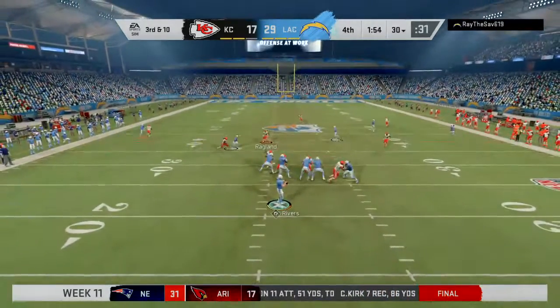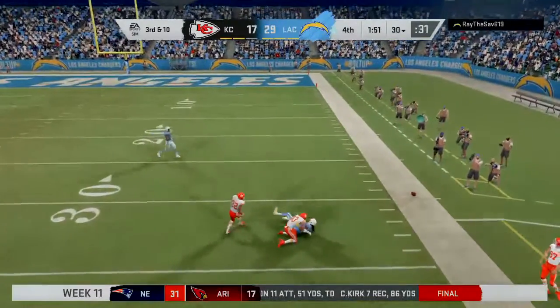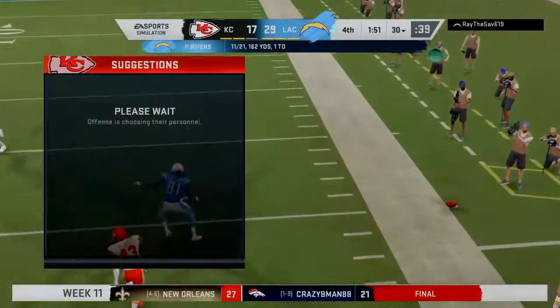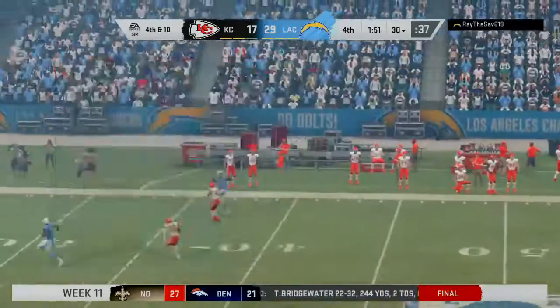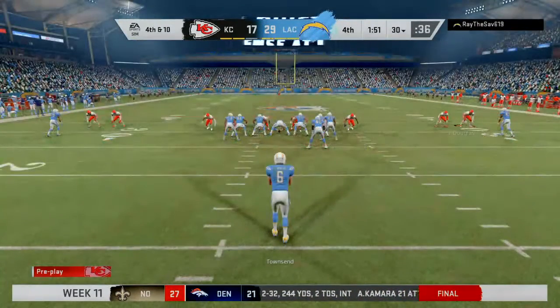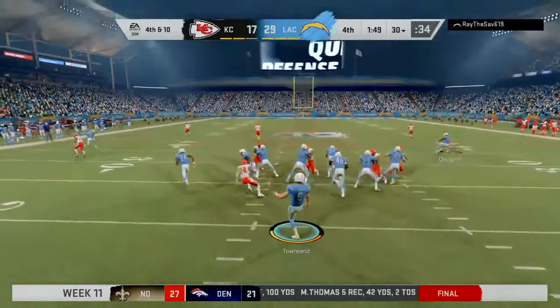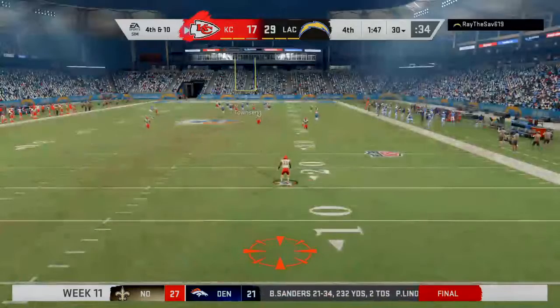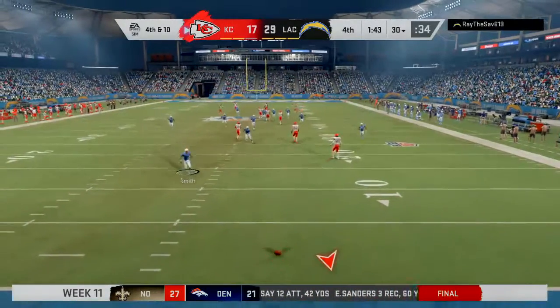From the shotgun, it's Rivers. He's airing it out for Williams. And that'll wind up incomplete. Bold play call there. Now it's 4th down. First quarter, Charles, you really emphasized the importance of winning the turnover battle as a visiting team, as an underdog. They haven't forced a single turnover in this game. And right now they're losing, so no turnovers might lead to no victory.